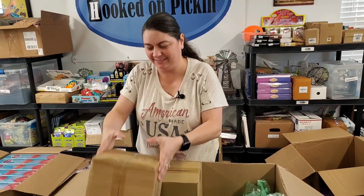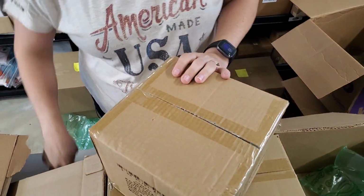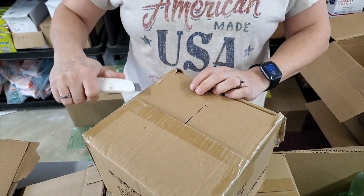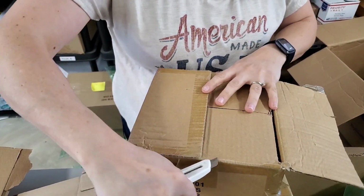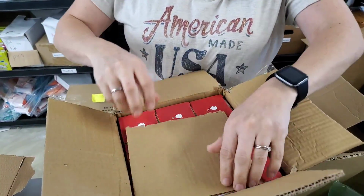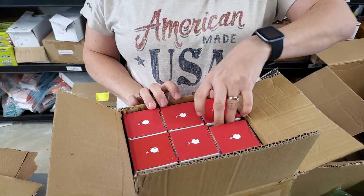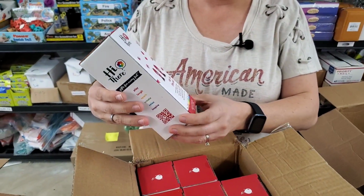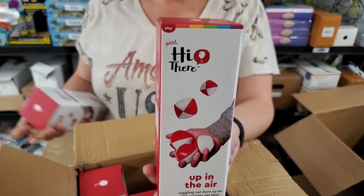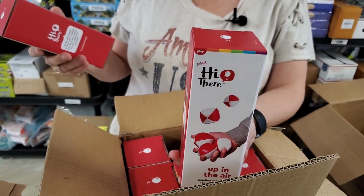Oh my goodness, this is really, really heavy. Okay. Let's see what's in here. Super heavy. It's a box of rocks. I really have no idea what it is. That looks like a balloon or a bomb. Could be both. Balloon bombs. Oh. Hacky sacks. Now it's juggling. Oh. You can learn how to juggle. It's a juggling kit.